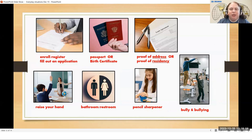So here was some other vocabulary that we went over. Enroll or register. To enroll or register means to sign some papers, to fill out an application. So you will answer the questions to sign your child's name on the school list so that they can attend school. Enroll or register. This means to fill out an application. A passport or a birth certificate. You will need to show either a passport or a birth certificate to show your child's name.